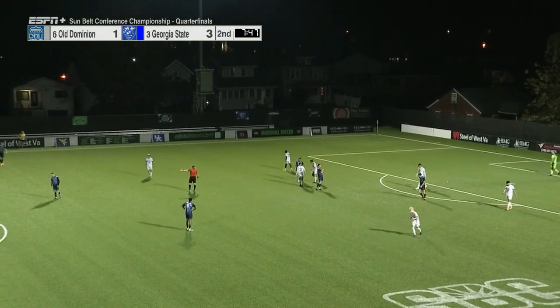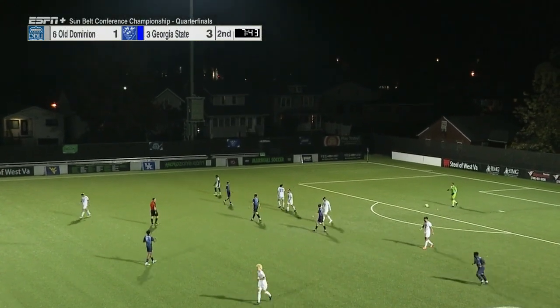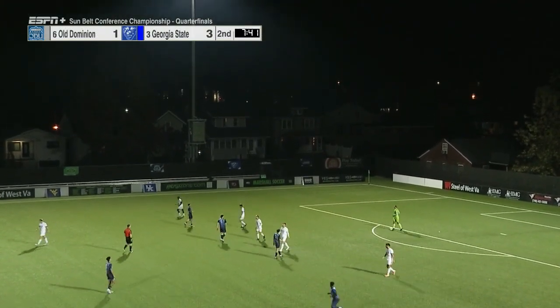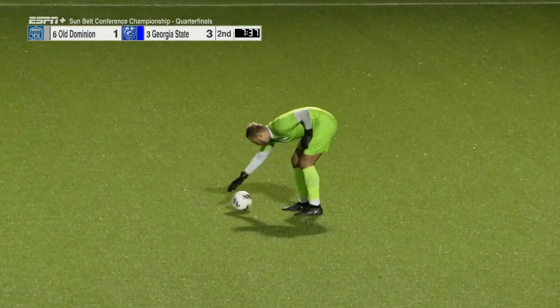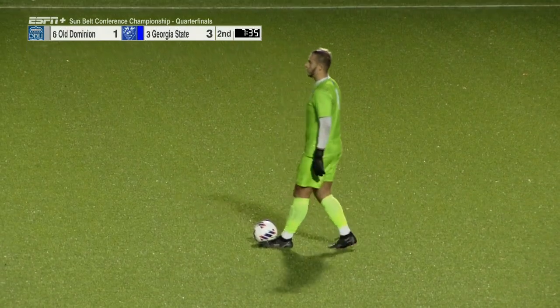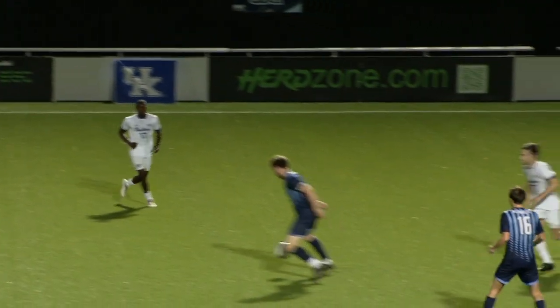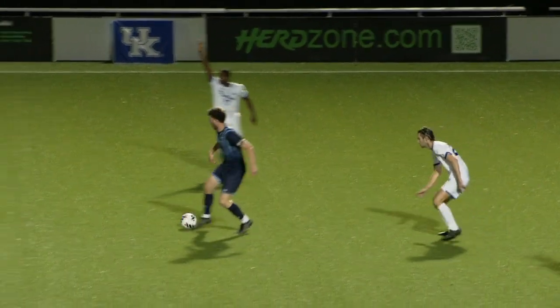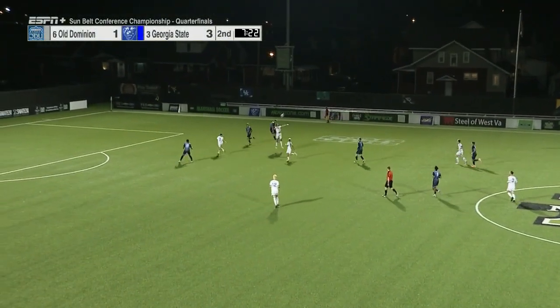Whistle comes in from Tattersall, a handball whistled for, and that will bring about the ODU chance to an end. It appears as though this result will hold, which means the Panthers will improve to 8-4-4 all time at the Sun Belt Conference. A look here at the handball right there in the middle of your screen just takes a hop and grazes the hand of Mark Christensen.